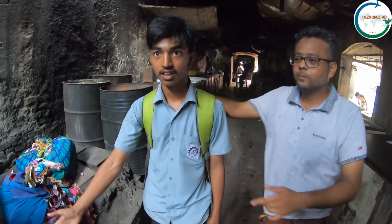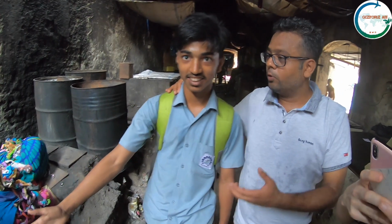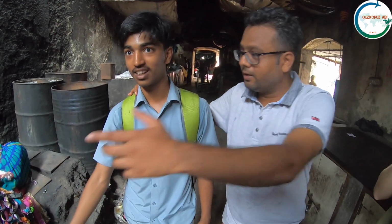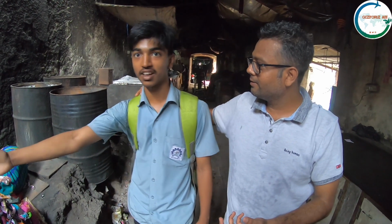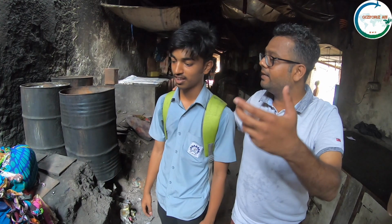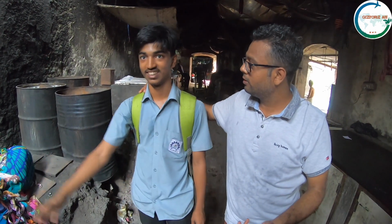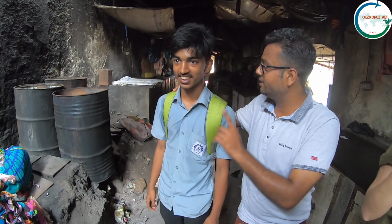Okay, thank you. This is a boiling area. This is sterilizing. So when the clothes come from the hospital, they get boiled here so that the germs are killed. Then the clothes are dried, and then they are actually washed. So they are sterilized here.